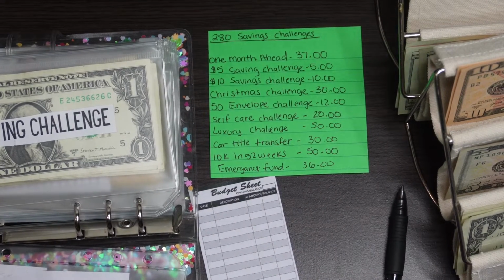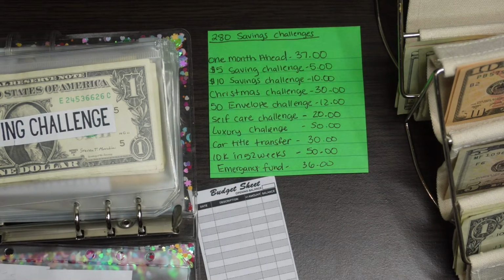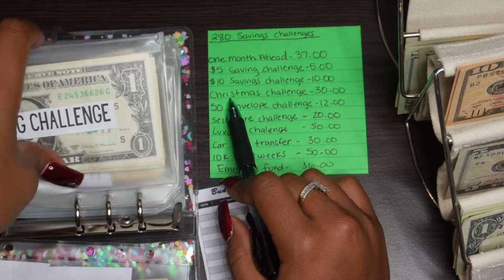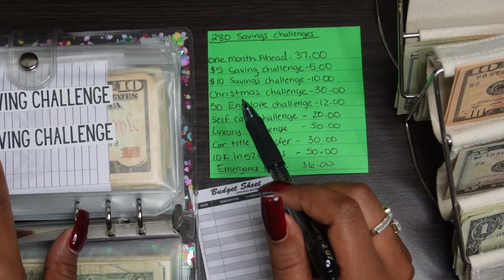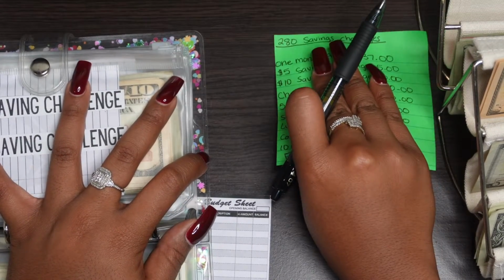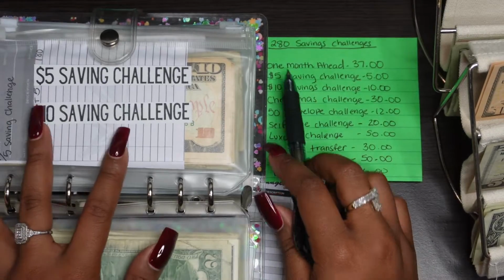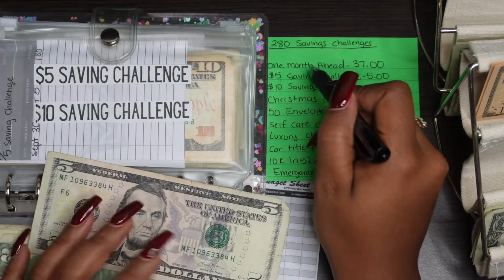Okay, y'all, now this is the part where we gotta pull out our thing here. Okay, so our first challenge that we have in our folder is the $1 savings challenge. I do not have anything here for that, but we'll see in our jar when we have some leftovers, our pumpkin jar. So now we're going to do the $5 and the $10 savings challenge. Okay, so now we're going to do the $5 challenge. We're going to put $5 in there. And then the $10 challenge, we're going to put $10.